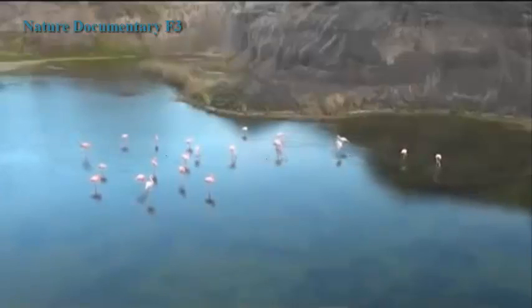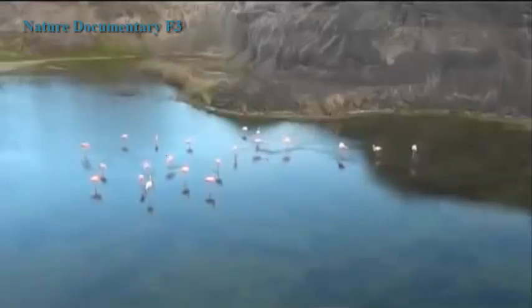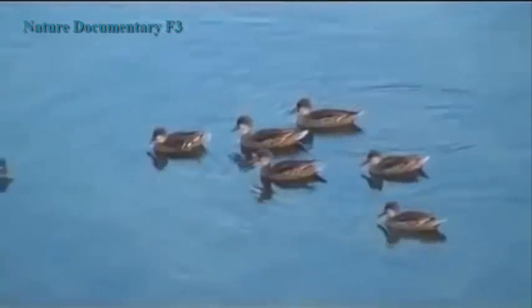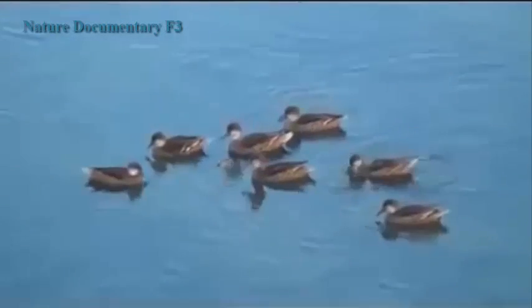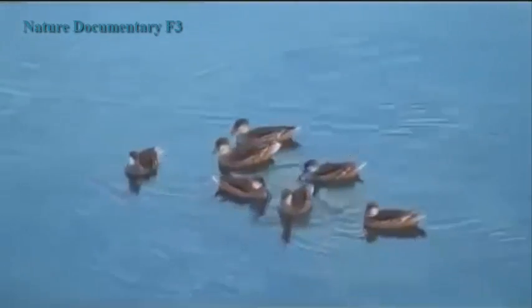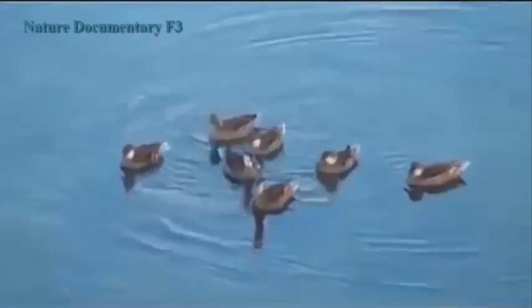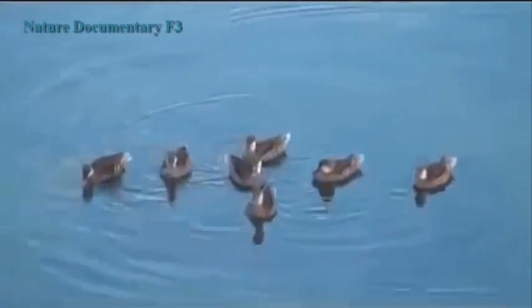Roughly 500 flamingos which live on the Galapagos Islands are immigrants from the Caribbean. You also wouldn't really expect to find ducks on the islands. But there are several thousand white-cheeked pintails here, and they feel just as at home as the flamingos.